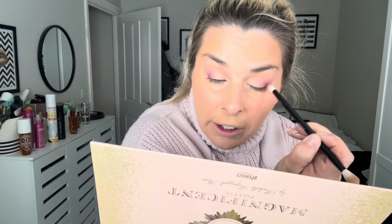Going to add a tiny bit more, and just outer. Just outer. Yeah, I'm glad I did that. You could go over that again with a black to really accentuate it. But I'm not going to, because I'm going out and it'll be just my look. I'll have to take it off and start again.